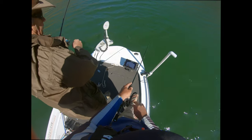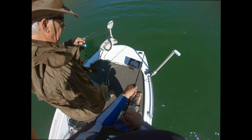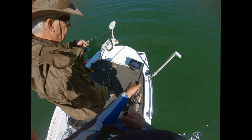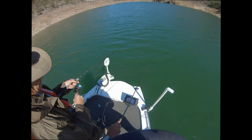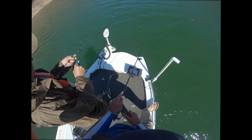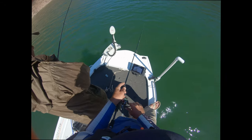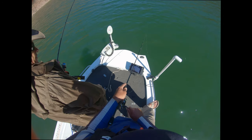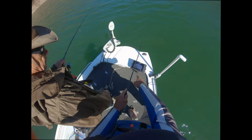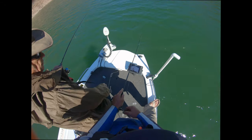This lure is supposed to be for skipping along the surface for brim. It's like a prawn imitation. That's you going down, yep. There, see? Right down the bottom. Below or deep? Right down the bottom.